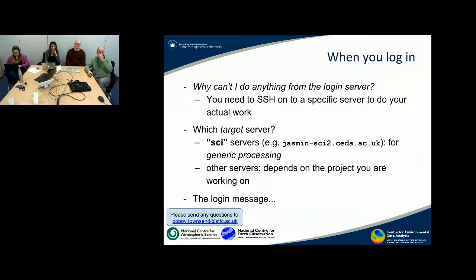So there are a few things worth thinking about when you log in. Many users will say, well, why can't I do anything from the login server? The key thing is that the login server's only role is really to act as a security gateway. So you won't find that your group workspaces are mounted on there, you won't find the CEDA archive on there, and you won't find access to many of the software tools on there. So be aware that if you find you're on JASMIN but you can't find any of the resources you're used to, you need to SSH to a target server that you're actually going to do your work with.